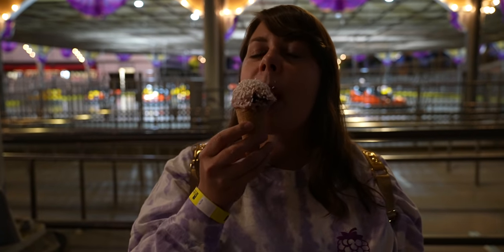The night's starting off strong. I want to try all the different flavors now. It doesn't quite taste like cookie dough. It tastes a little bit fluffier, almost like cake batter. Oh yeah. Cake batter? Almost like frosting. Oh yeah, you're right. I can have the rest of this, right? Yeah.